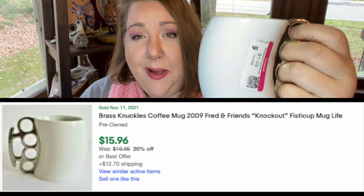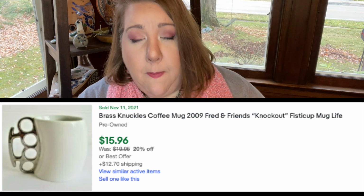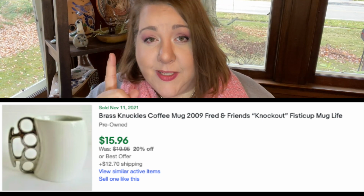I'll share with you a comp. I got this for $1.09. I think most of their mugs are $1.09 most of the time. Now this last one that I found was not $1.09. It was $2.29 because look at him. I mean, talk about a 3-dimensional mug.